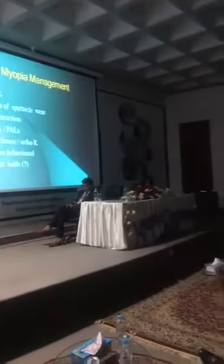We all have an idea of how to manage myopia from an optical perspective, anything from increasing outdoor activity to using single vision lenses, undercorrection, and so on and so forth. But the reality is that we're doing these things after the fact, after the patient has been diagnosed with myopia. So welcome to my world.